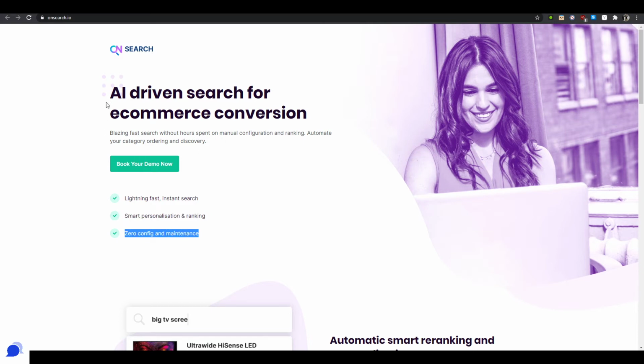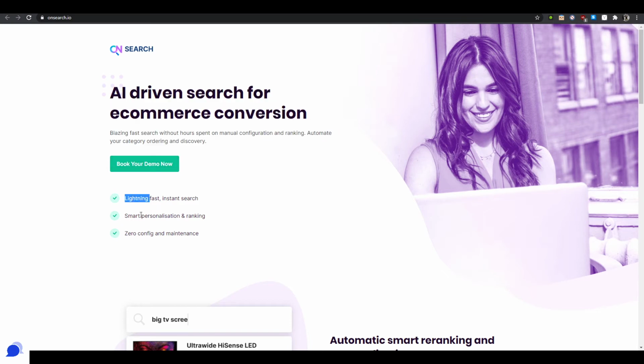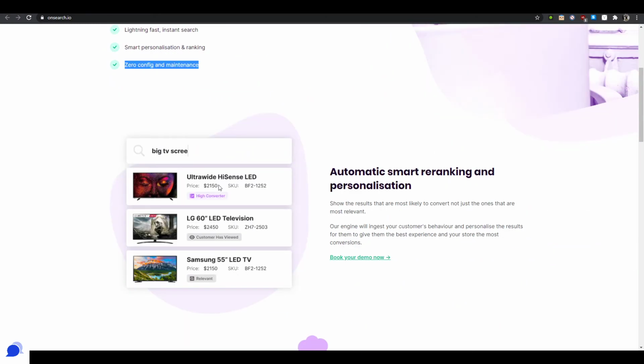So people reading this, right? If they don't have like 2 minutes, or a minute, to realize what it means, they'll be like, lightning fast, smart, zero config and maintenance. Okay, so they understand at this point: oh, this is something for developers, right? This isn't something for marketing people. This is something developers have to deal with. So let's scroll down a little bit.